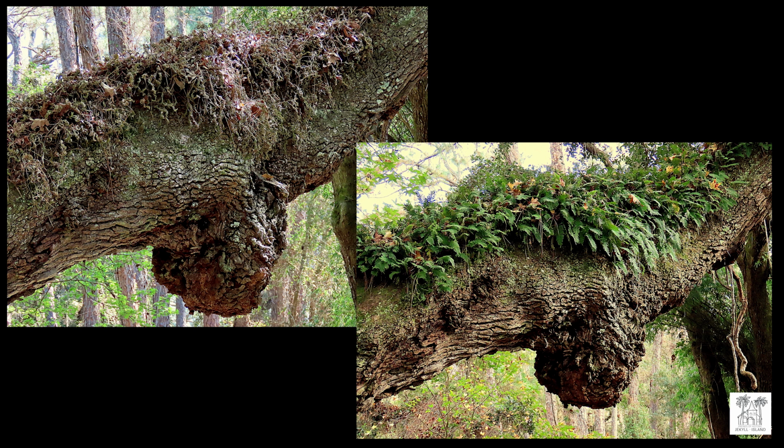This tree also has a very large burl, as you can see here. Now this happens when a tree undergoes some sort of stress, such as an injury or a virus or a fungus. Burls are very sought after by woodworkers because the wood inside of them is very beautiful and very particular.